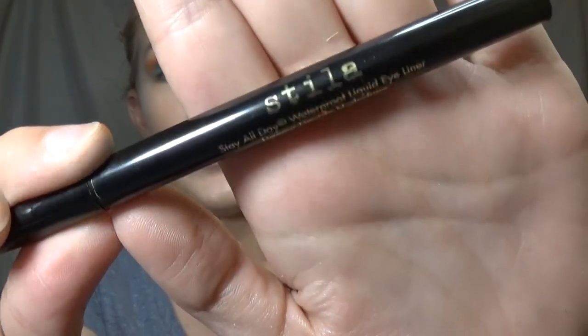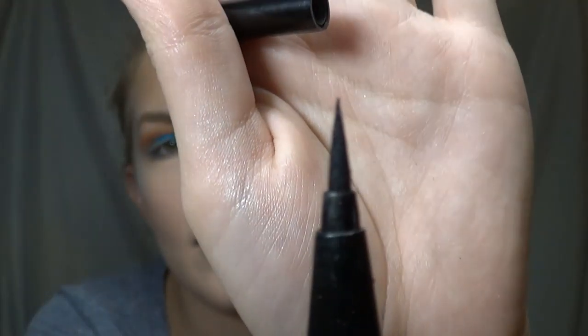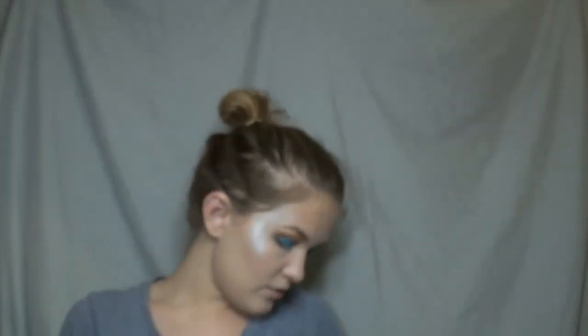But right now I'm going to go in with my Stila Stay All Day Waterproof Liquid Eyeliner in Intense Black. This is what it looks like here. Ooh, so pretty. It's a felt tip liner. Some people really struggle with the felt tip. Mine is kind of dirty. I do apologize. I put it all close to you guys. But I really like it. So let me get it to focus on that. Yeah. So we're going to go ahead and use this now. And then I will be back.